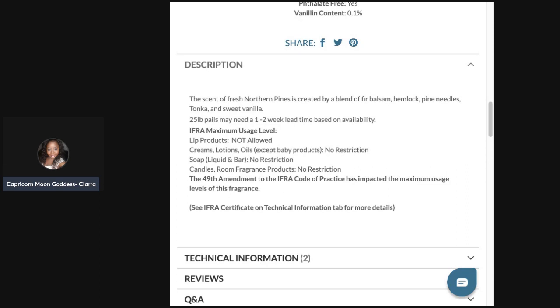And then the one I went over earlier, the one with cassis in it, black cypress and cassis. I like that one too. So that's pine. And then we have one more, which is leather.